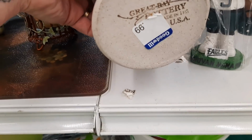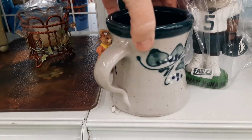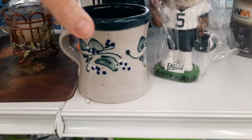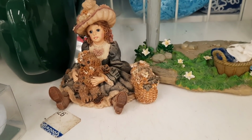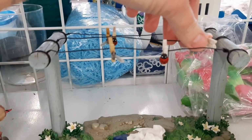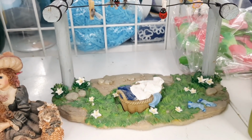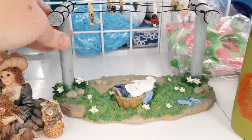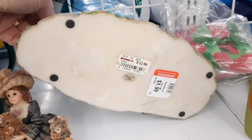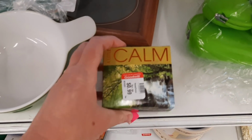This was a nice pottery mug made in the USA, but it had Manassas written on one side of it, and there was only one. So here's another Boyd's Bear figurine. And then I thought this was interesting. It was a clothesline, and the little clips really worked. And when I flipped it over, it was from Kohl's. So I wonder if it was originally to hang photos or notes or something. I'd never seen it.